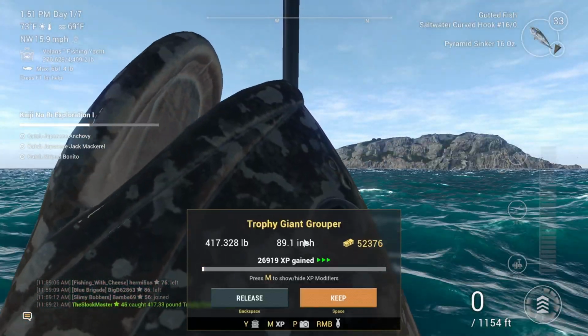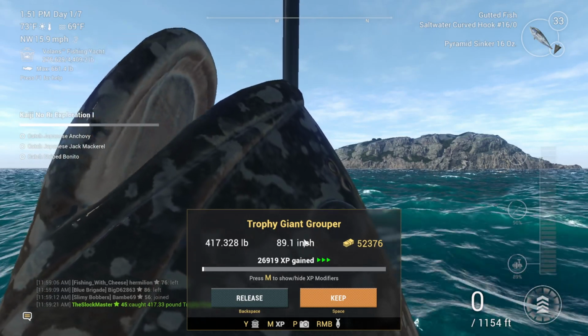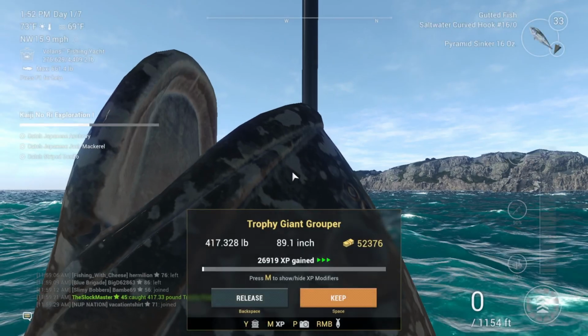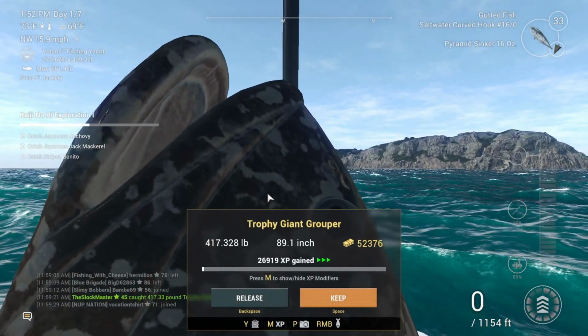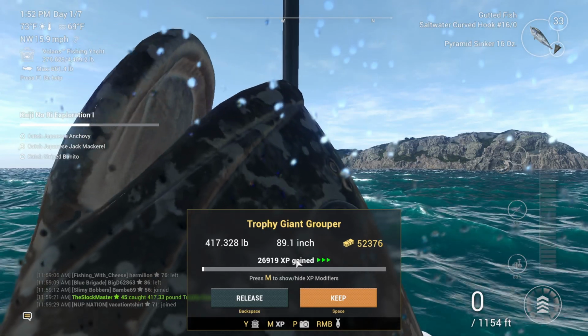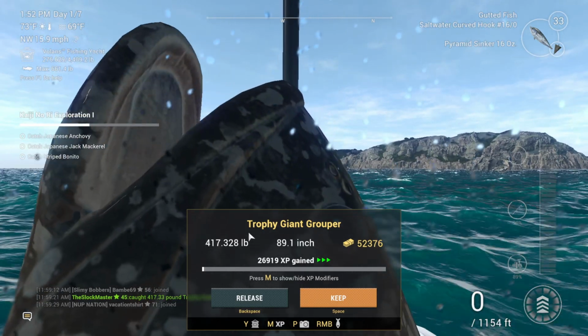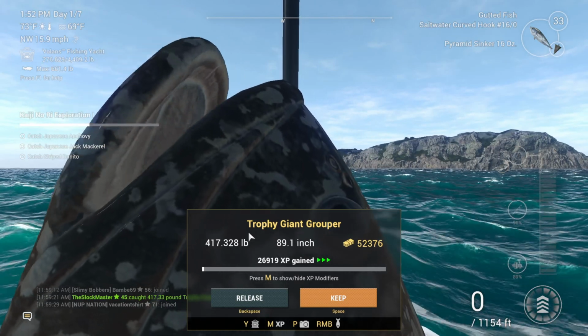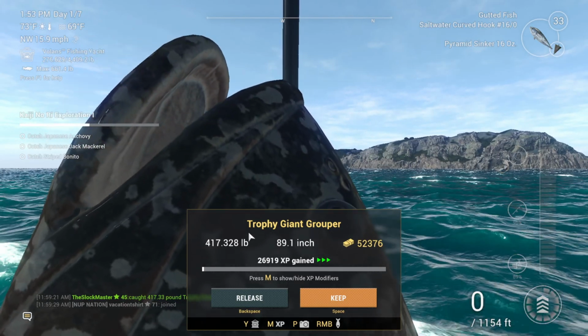Holy, giant 417 pounder. The size of that grouper. That's my biggest one I've ever caught. I would not have guessed that was a 417 pounder. I swear the other one fought a little bit harder, but holy cow, look at the size of that grouper. $52,000, 26,919 XP. We gotta definitely take a picture of this. This will probably be the thumbnail here.